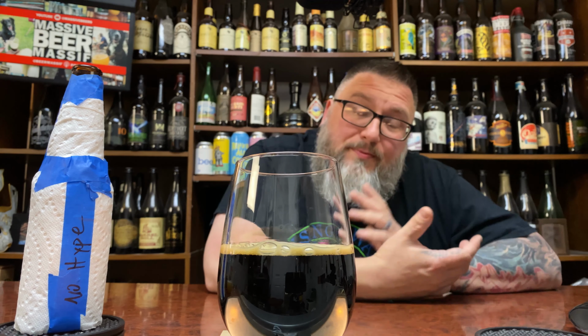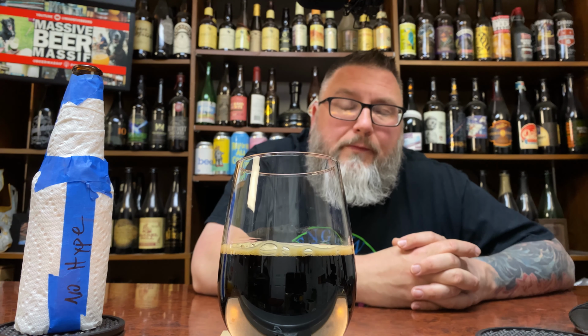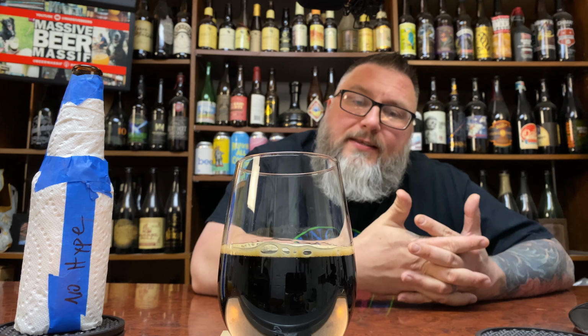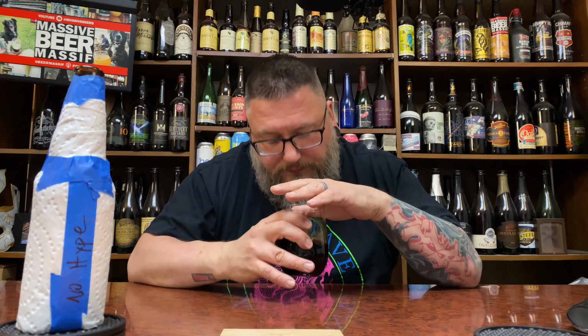Anyway, she looks like a porter. She looks like a stout, but she doesn't look super high ABV from a distance, nor barrel aged, because it has this kind of creaminess to it. Kind of comes off like a milk stout or some kind of oatmeal stout, something along those lines. Let's see what the nose has.